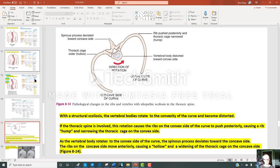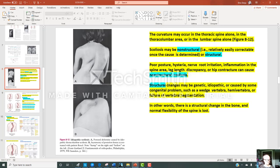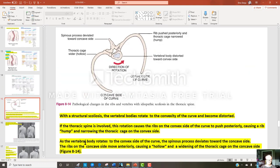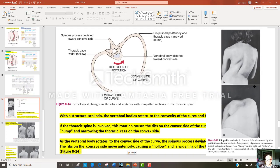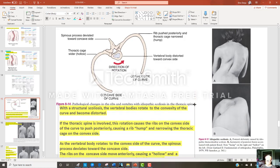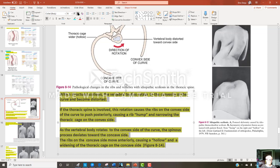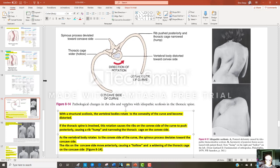So let's see. I need a picture. Let's see. Such a visual learner. If this will help. Okay.